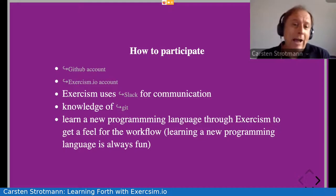And I found it really required that you at least go partly through one new programming language through the Exercism system so that you get a feel for the workflow. Because I, me personally, find it very hard to create exercises for a workflow when you have never done that workflow for another programming language. And learning new programming languages is always fun.